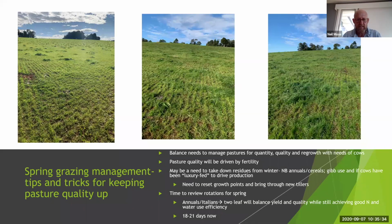All right, so look, let's start with a bit on spring grazing management. And here's a few photos, I guess, that I took up on Combine about 3 weeks ago, where conditions have certainly been excellent. This is on the southwestern end of Combine, and these all came off the same farm. It shows 3 different group grazing residuals that we're seeing around the place.